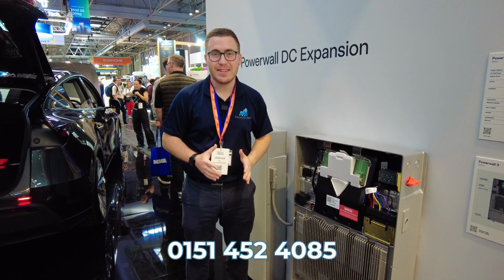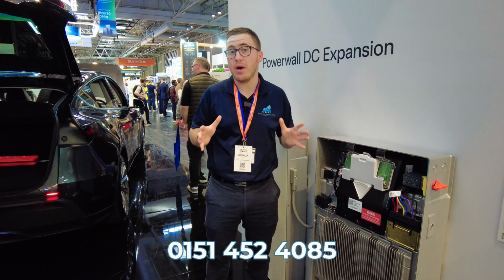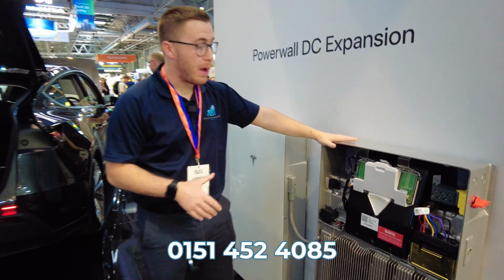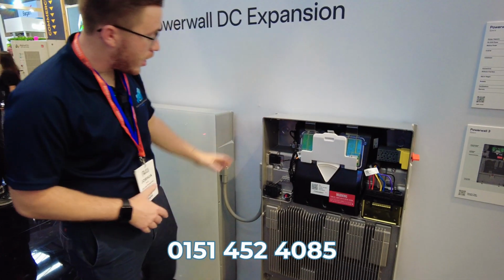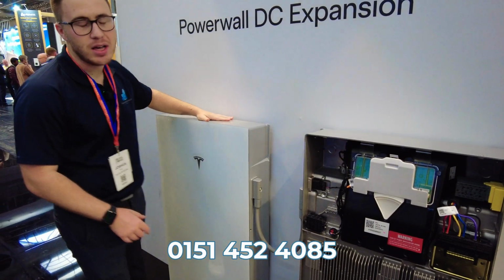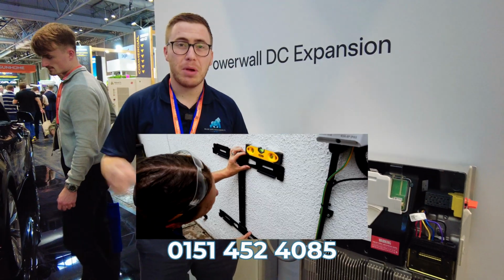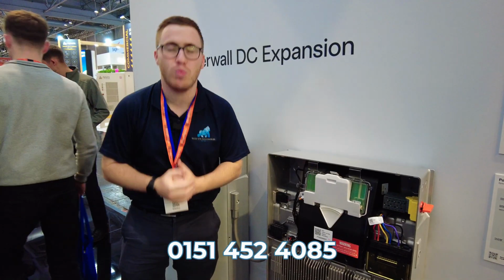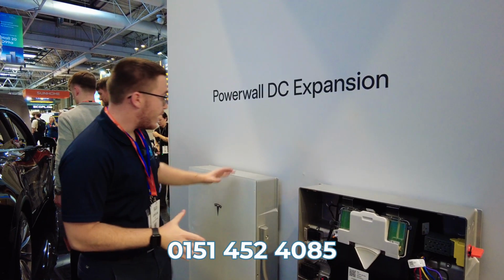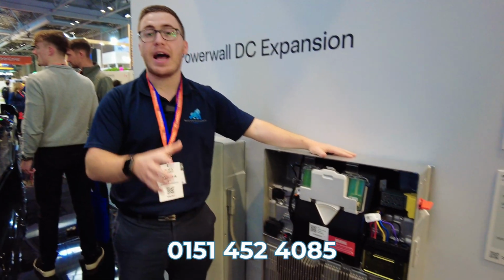We're at the Tesla stand. We just caught up with our account manager, having a quick catch up, seeing where everything's at with Tesla. Stood next to one of the Powerwall 3s here, which has the special Tesla lead that is then connected to an expansion pack. We have an expansion pack video on our YouTube channel that's linked below, or you'll be able to click a link just up there as well, and you can see how we install these expansion packs for our customers.